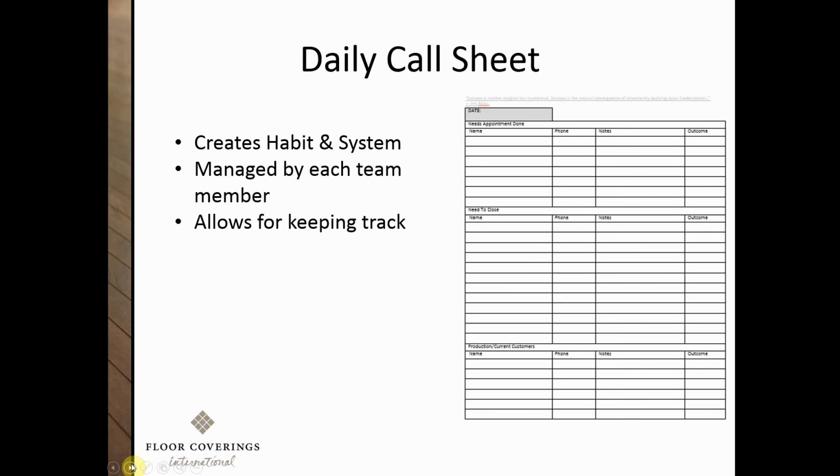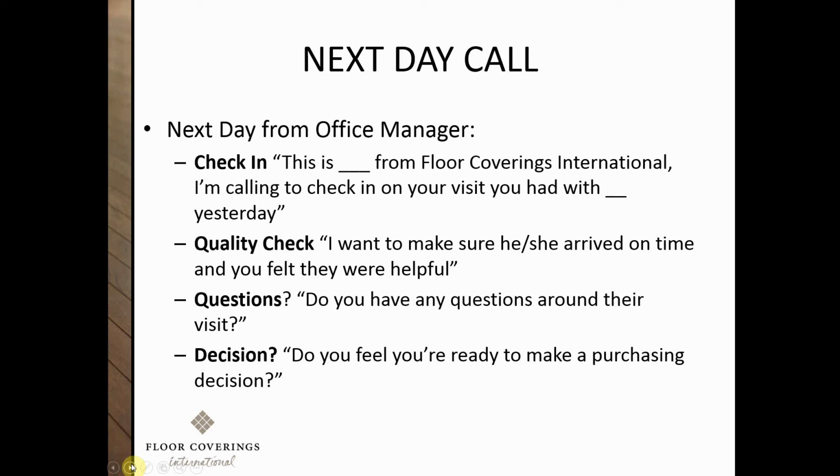Now, the first step in following up with your open proposals is what happens after a proposal happens, but the sale is not gotten yet from the customer. So, for whatever reason, they did not sign the agreement with us and they did not buy from us. What we suggest is that the day after the proposal is written, the office manager makes a check-in call. The office manager should say something like this: Hi, this is blank calling from Floor Coverings International. I'm just calling to check in on the visit that you had with so and so yesterday.